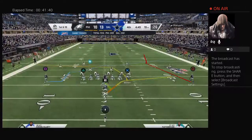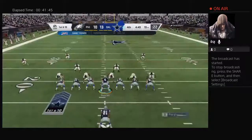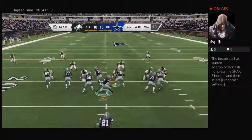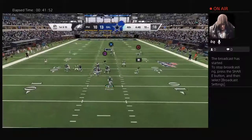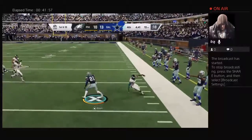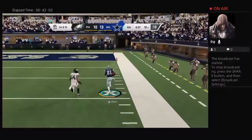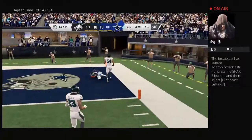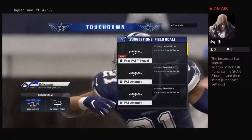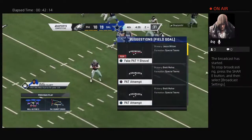So Prescott and the Cowboys now with a 1st and 10 at their own 19-yard line. Prescott off play action. He's going to flip that out to the flat. It's complete. Touchdown, Cowboys! Ezekiel Elliott, 81 yards. And the Cowboys will extend their lead.